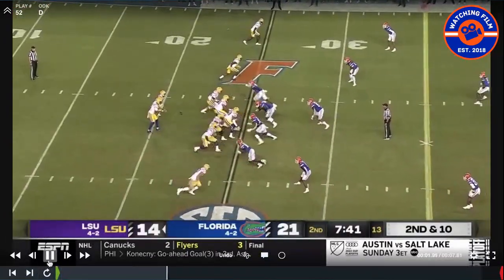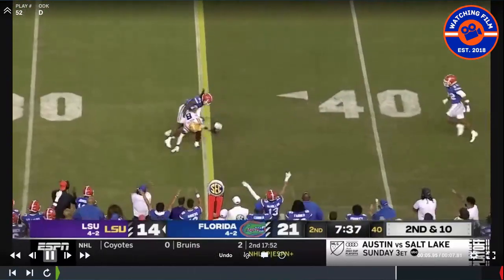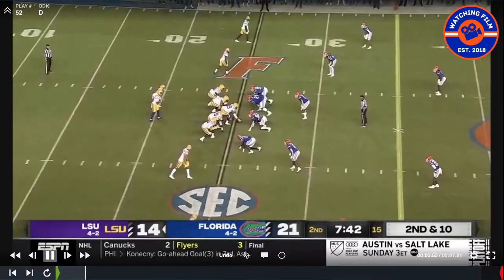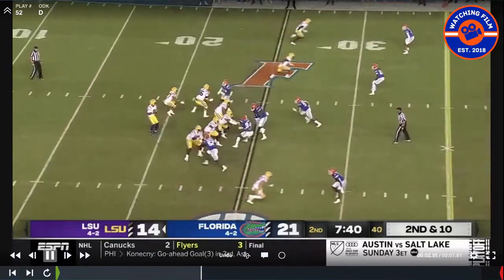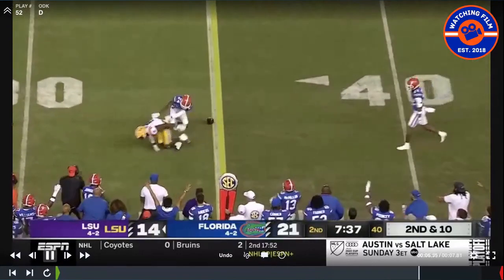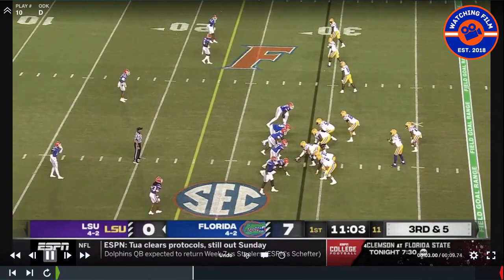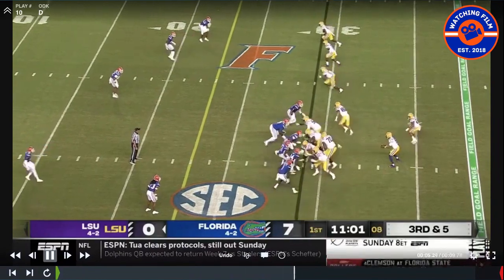Here's a 2nd and 10. Similar look, playing man coverage. There's a win. All right? When you get to man coverage, it's kind of win or lose, right? If it's a decent throw, it's a one-on-one play. So can you win one-on-one? They lost one conversion. They win one right there. Now, unfortunately, that wasn't a win on 3rd down. It was a win on 2nd down.